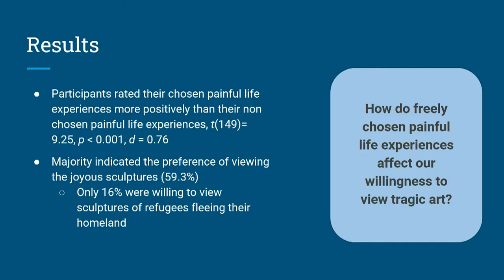This was also a layer of deception, because all 150 participants did end up watching the tragic art videos, but they were still asked to pick, and then they were asked to explain why they chose the video that they chose. So in this case, only 16% were actually willing to view the tragic art sculptures on refugees. And then also the affect ratings on their painful life experiences did not predict the willingness to view the tragic art.